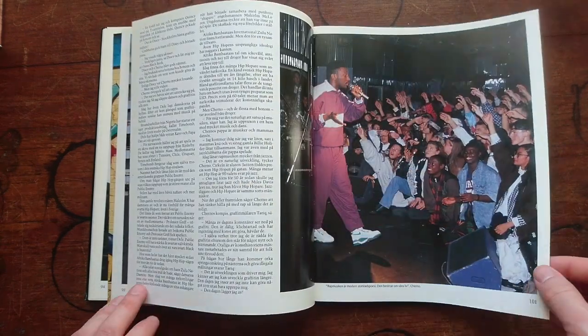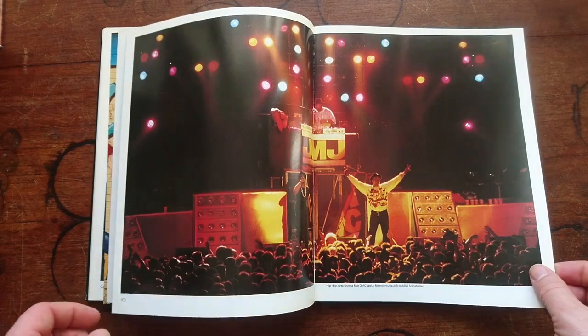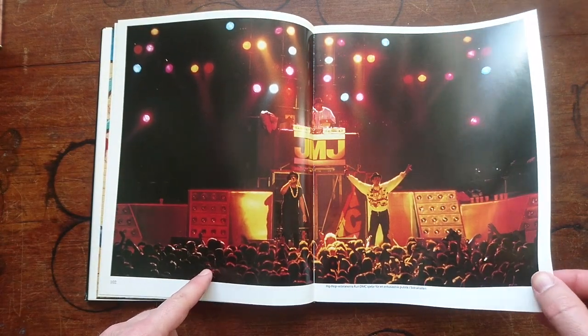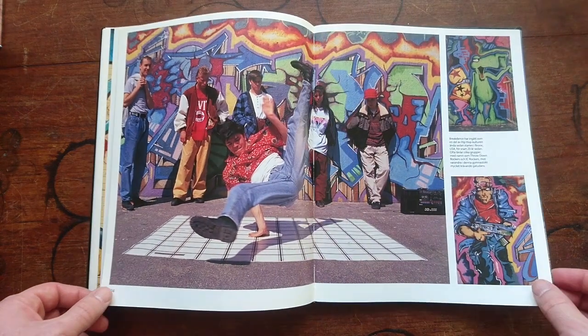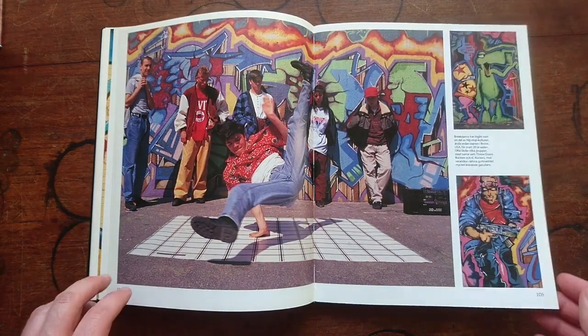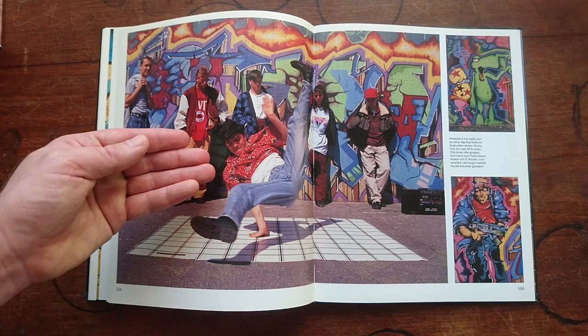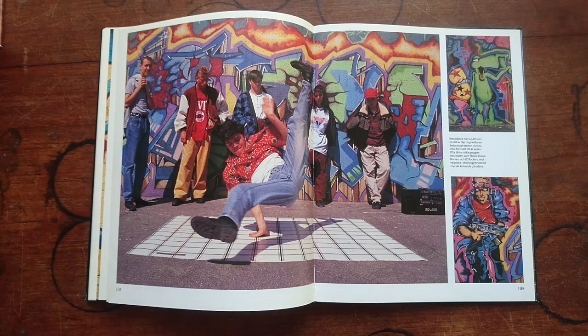Okay, dancing days. Here, dancing, and what is this? Jam, Master J. Break dancing. Look at this image, like this guy's really pushing. Look how he's working. He only has one hand. He's doing the dance.